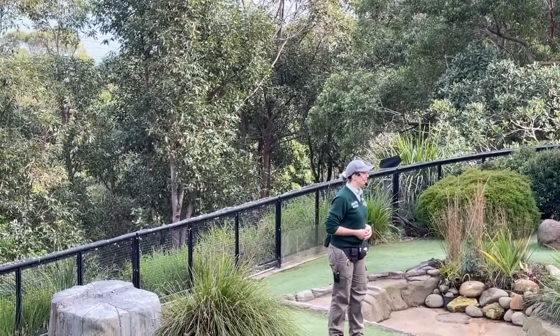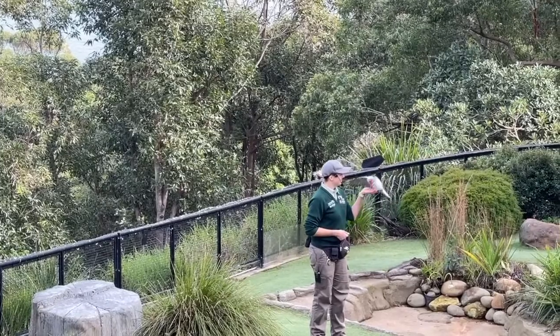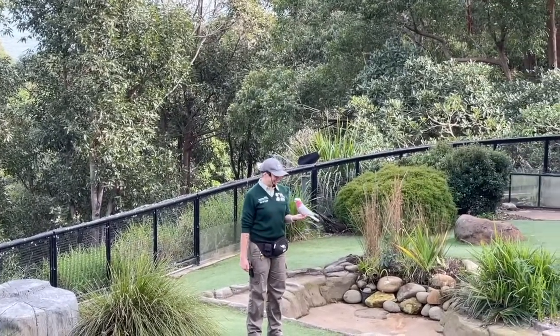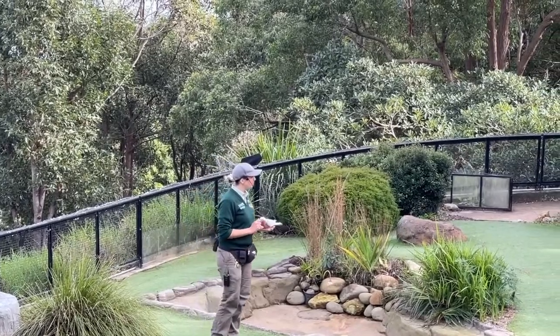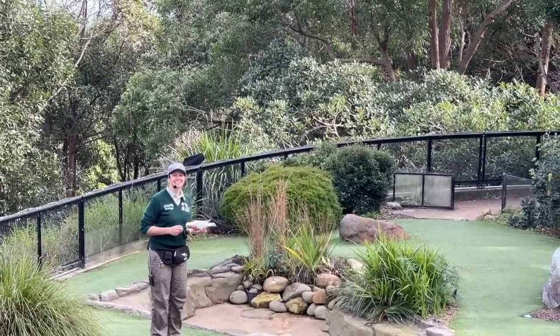Some birds out there, they are thriving, just like the galah. But not all of them are, so today we'd like to give you that opportunity to help. I'm going to need a volunteer from the audience.